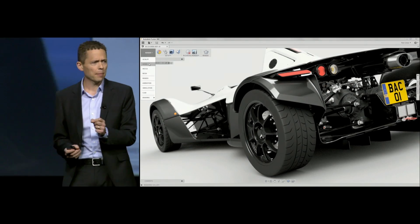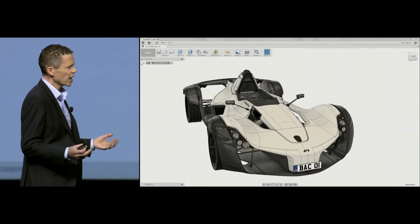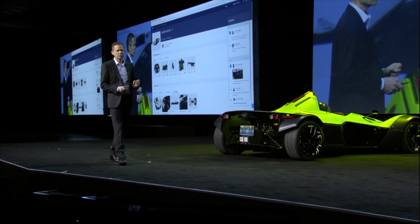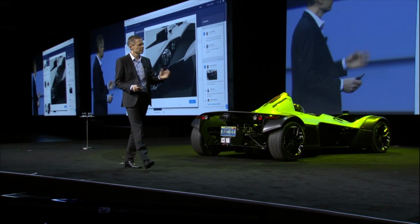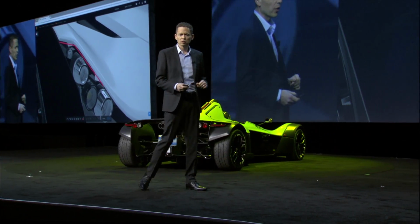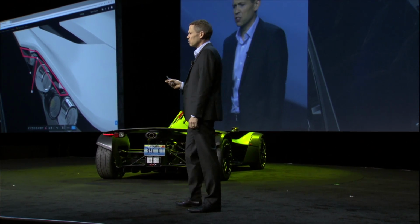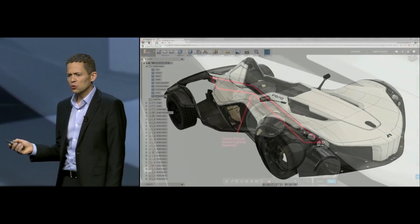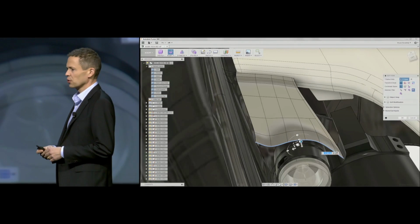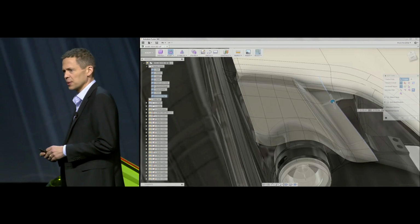Now, at the heart of that platform lies a connected experience that provides users access to the same source of data via the cloud. With this connected experience, anyone, anywhere can view, edit, and mark up data collaborating in real time. But Fusion's more than a data management system. It contains all of the tools and technology necessary to create compelling industrial designs with simple-to-use yet powerful T-splines technology.